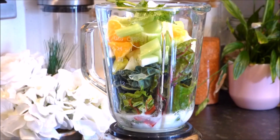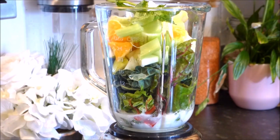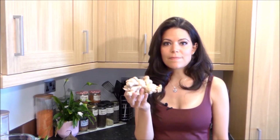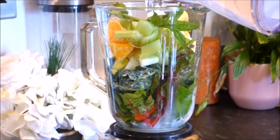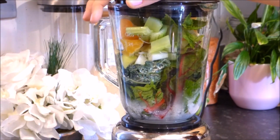I'm gonna throw some mint in there, and about half a teaspoon of ginger, depending on how strong you like it. Ginger helps to improve blood circulation to the skin. It is also a powerful cleansing agent which helps to keep the skin free of blemishes. Now I'm just going to top it up with some water. So you can make it as liquidy or as thick as you'd like. And now we're ready to blend.